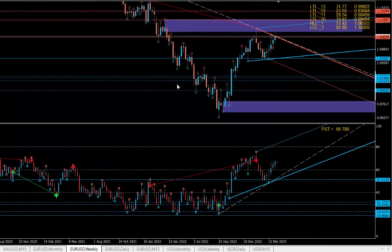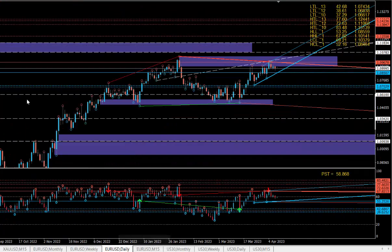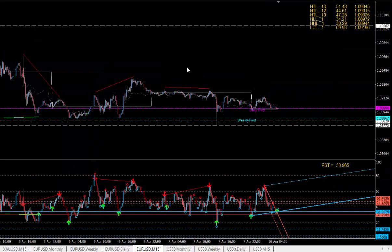Now take the swing days into consideration and you'll be fine. Why? Because this is a sell zone here on the euro dollar on the weekly, and on the daily, same here. So any retracement up, we don't mind selling. Where could we get back up into that 67, 1.1014, right?